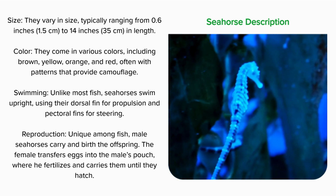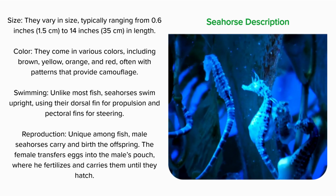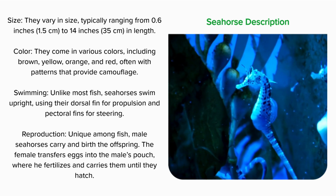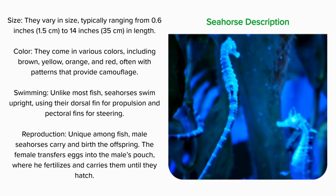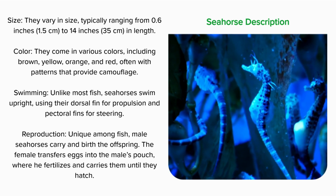Swimming. Unlike most fish, seahorses swim upright, using their dorsal fin for propulsion and pectoral fins for steering. Reproduction. Unique among fish, male seahorses carry and birth the offspring. The female transfers eggs into the male's pouch, where he fertilizes and carries them until they hatch.